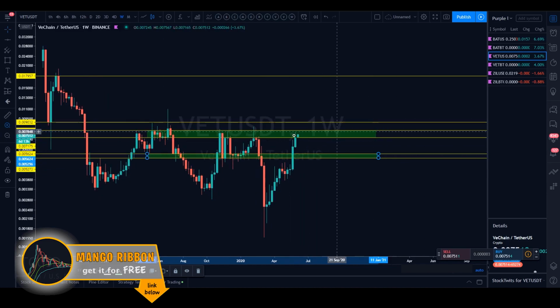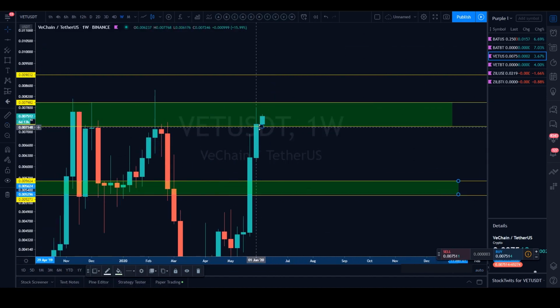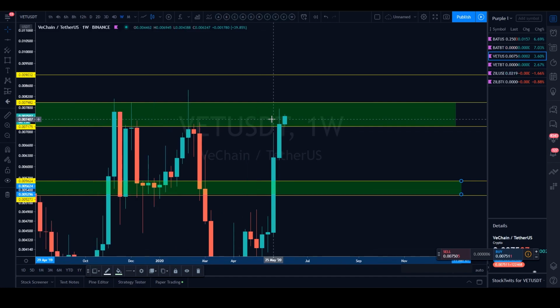Now if I zoom in to this price action, we are currently on the weekly time frame, and I want you to notice how VeChain closed relative to its weekly resistance, which now turns support at around that 0.007 cent region. We closed over it. That was a clean close. We came down this morning for me, some other time for you, tested that resistance and had an immediate move to the upside. I do believe that the next point of resistance for VeChain USDT is only going to be up here at around that 0.0079 cent region.